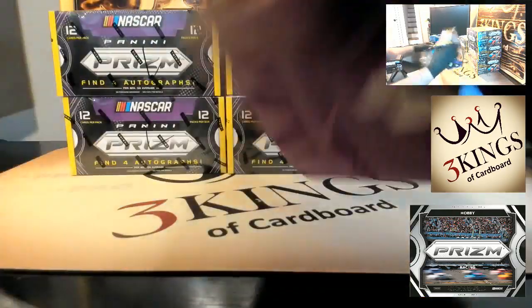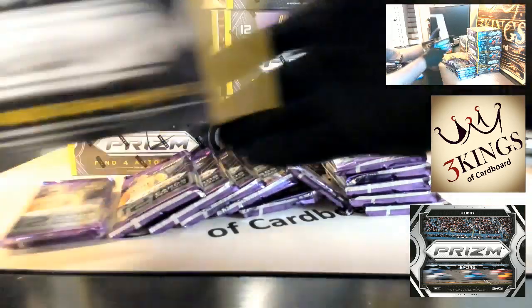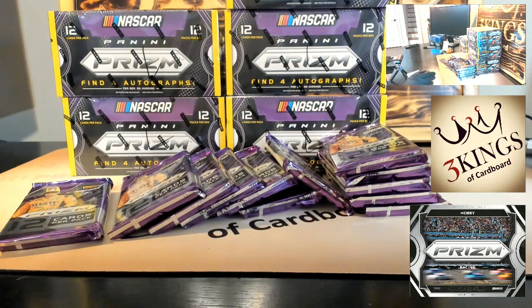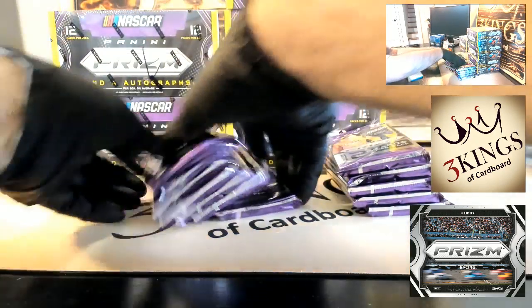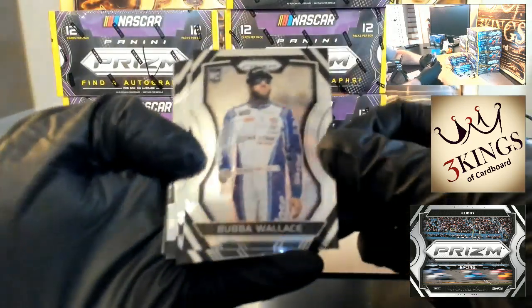Saying Prizm has always been my favorite, but I will say that 18 certified has been a lot of fun lately. It's making a run. It's one of my favorites also. I think we'll just do one pack at a time. See how the camera treats us, if we need to adjust the focus or not.